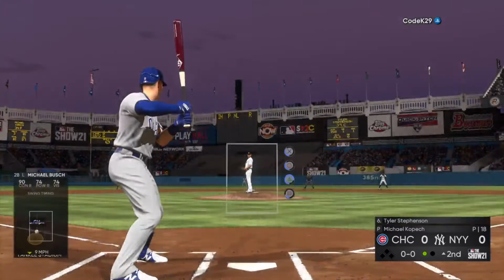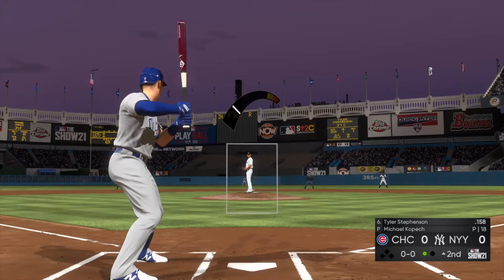Next, it'll be Tyler Stevenson. The catcher, Tyler. Now here's the first offering.